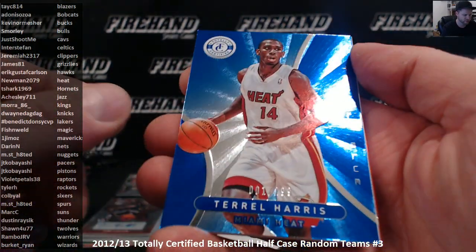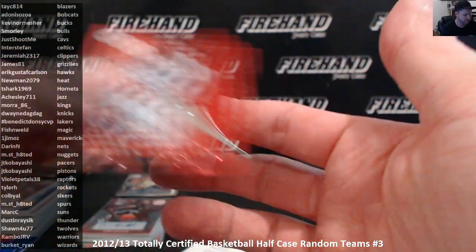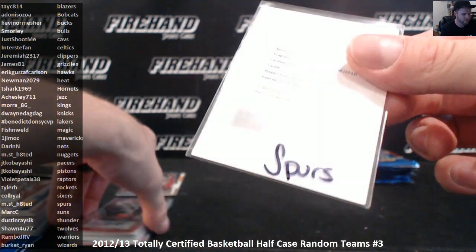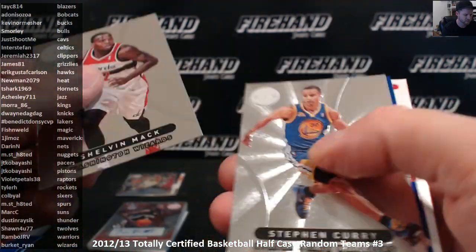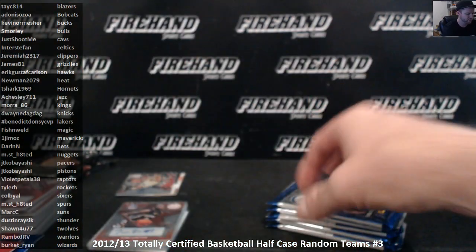Johan Petro for the Hawks, red. Terrell Harris, number 1 of 299 for the Heat. And Carmelo on the Knicks, jersey piece. Jordan Hamilton red for the Nuggets. Freaking Kawhi, baby. Go Aztecs. Last box. Randy Foye for the Jazz blue. Carlos Boozer on the Bulls, jersey. Roy Hibbert to 99.